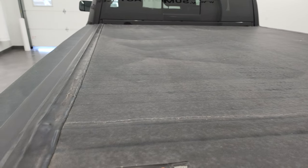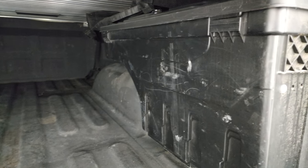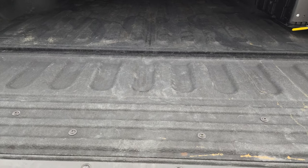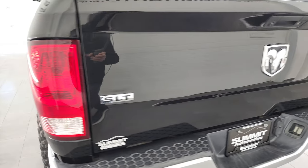This one comes with a Revolver roll-up tonneau cover. I didn't see any rips or tears on there. And it also has a very nice spray-in bed liner. The bed is in nice shape, and it does come with a swing case right there. That bed liner goes onto the tailgate, which is nice, and it shuts nice and solidly.